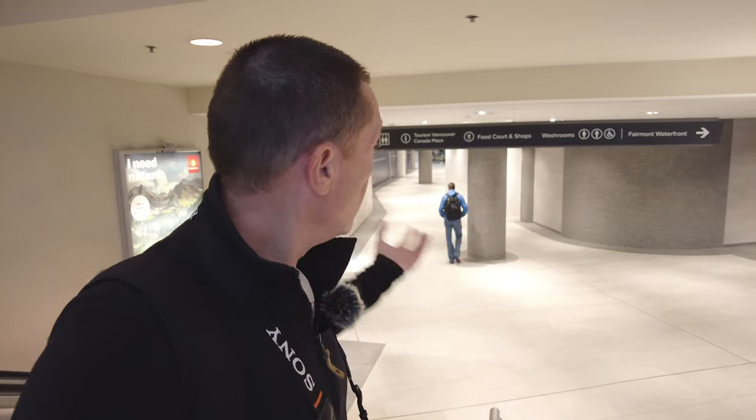But it's a great little location, you'll be able to see how the guy there really stands out in amongst all these shapes and the artificial light that we've got. It's a great first image of the day.